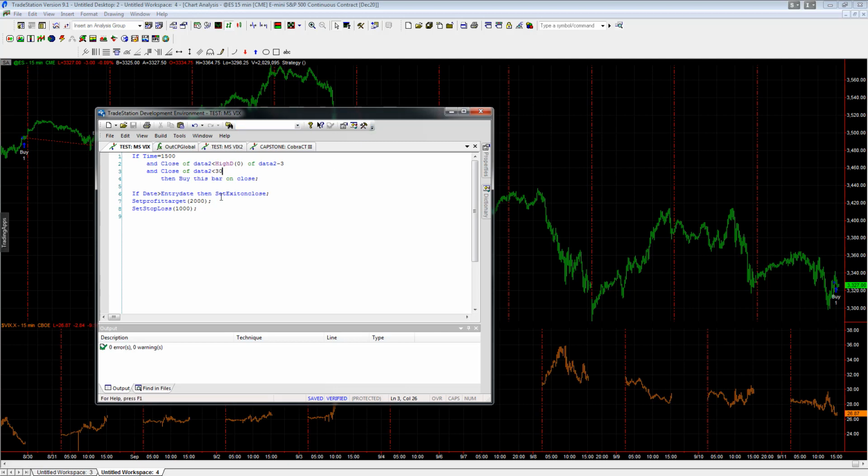And then the exit is the same. We looked at a $2,000 profit target, $1,000 stop loss. We're just trading one contract. And so let's take a look at the results, and you'll see how that has improved.